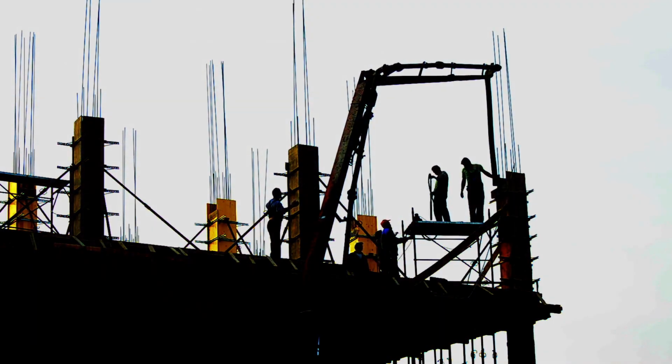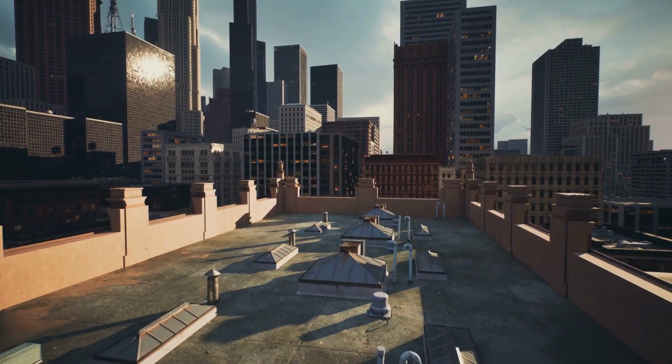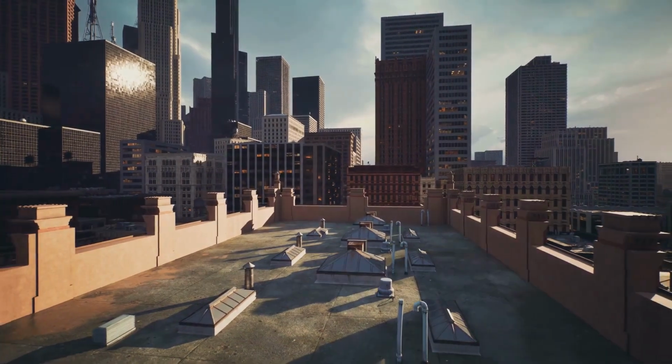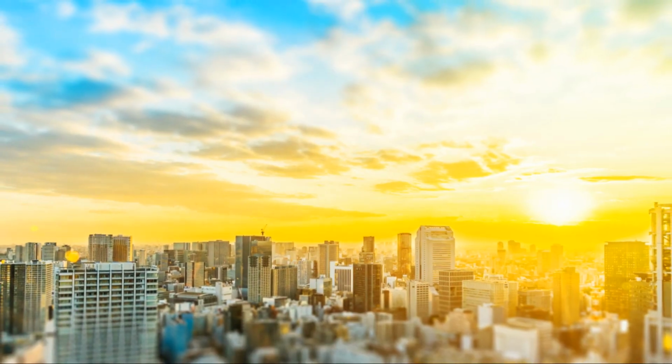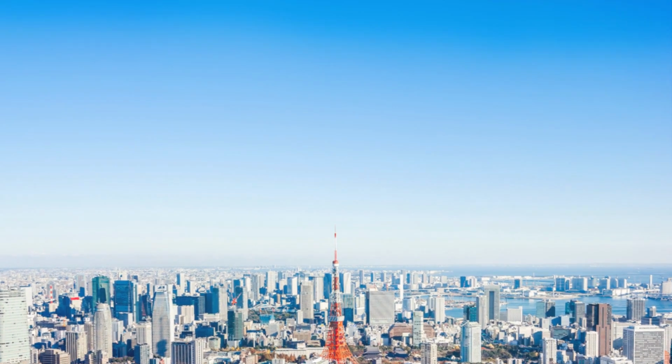City regulations too played their part. Zoning laws introduced in the 60s encouraged the creation of public spaces around skyscrapers. This led to designs with setbacks and plazas, changing the relationship between skyscrapers and the cityscape around them.